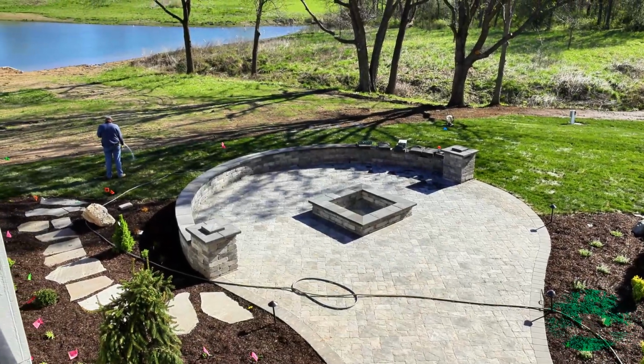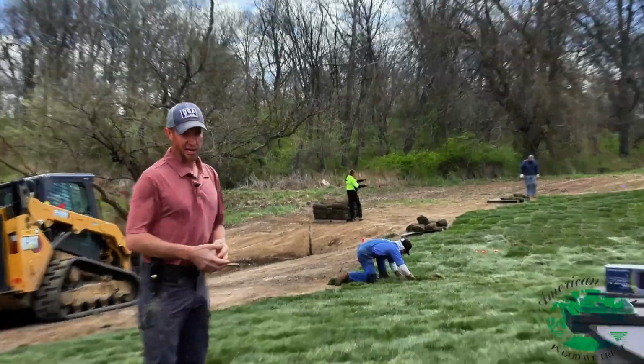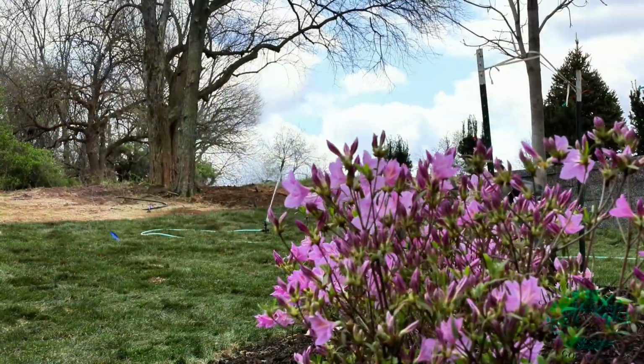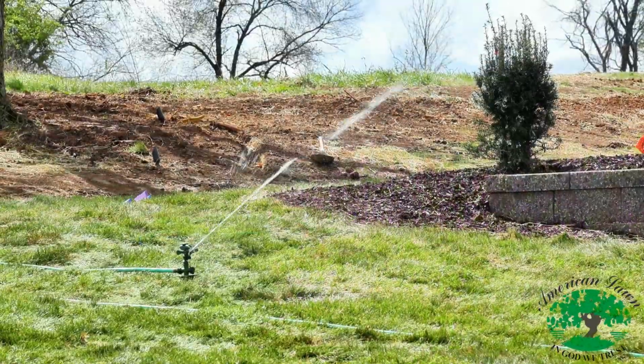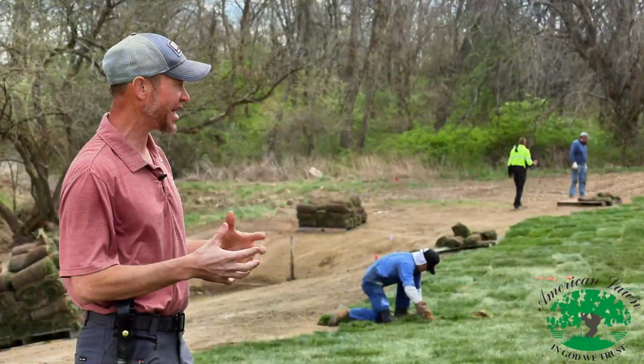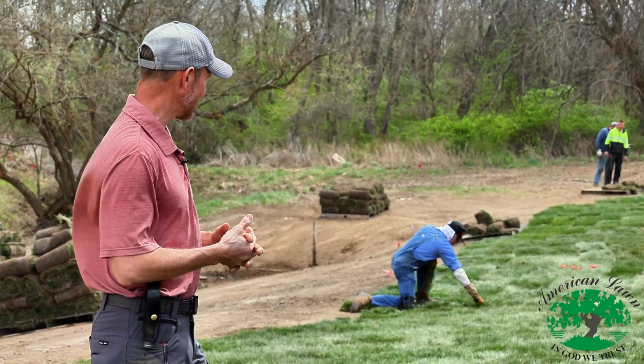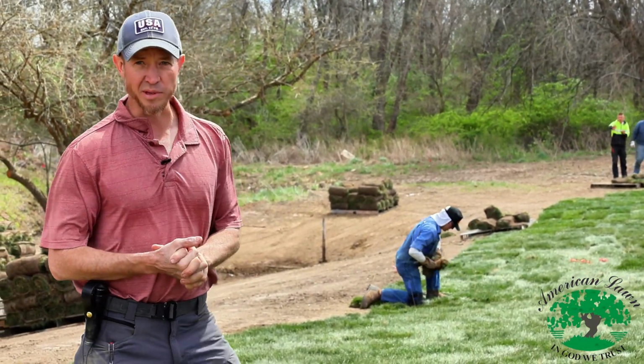The last thing to capture maybe will be this perspective here. Just laying down the sod. You can see as we're laying it, we have the sprinkler system going immediately behind us, following us. It's just important to keep that sod wet and growing. Love the trees, love the boulders. The guys are doing a phenomenal job, and we've got lots to be thankful for.